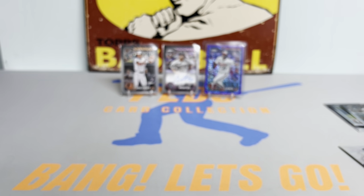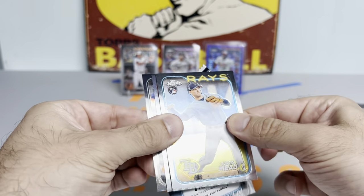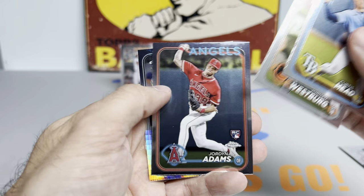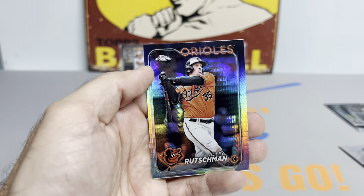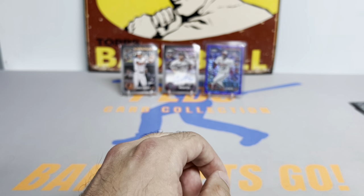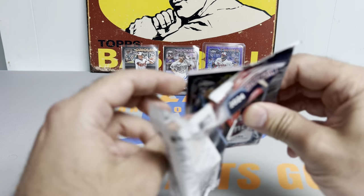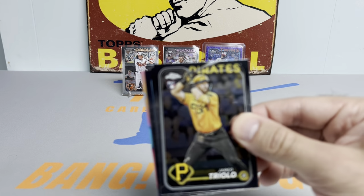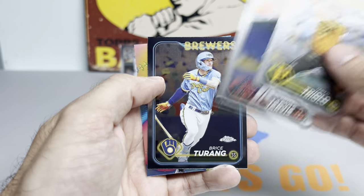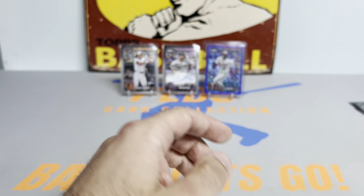Alrighty. Got Curtis Mead, Jordan Westberg, Jordan Adams, and Adley Rutschman on the Prism. We're halfway through the box here. Gonna need something to save the box here. Coco Montez, not what the doctor ordered, but all it takes is one. Bryce Jarvis, Bryce Terang, and a Julio, all etched. Pretty cool looking card.